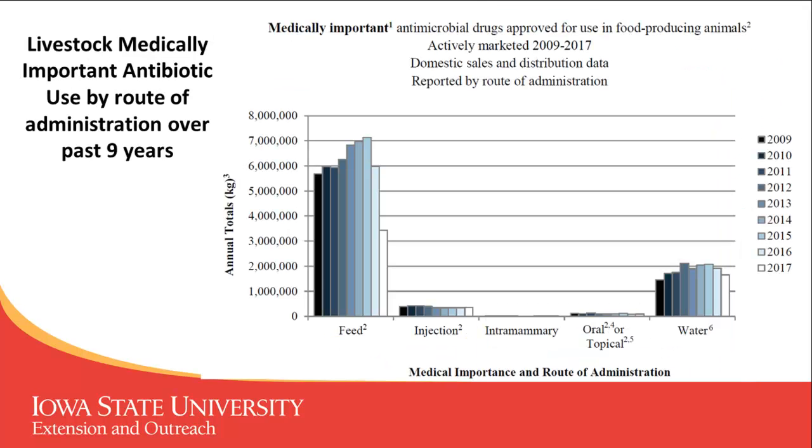This slide, taken directly out of that report, graphs out and looks at the medically important antibiotic use by route of administration over the past 9 years. And what you can really see there is the vast majority of that reduction coming in feed, with very large decreases, especially between those last 2 years. The injections were pretty flat. I think a lot of people expected there'd just be more use of antibiotics in water. That really was not the case.